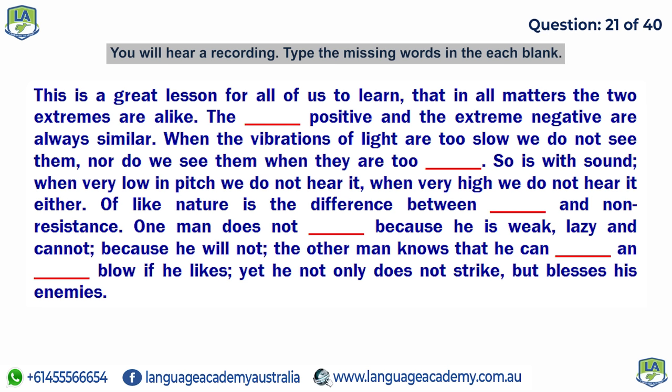This is a great lesson for all of us to learn, that in all matters the two extremes are alike. The extreme positive and the extreme negative are always similar. When the vibrations of light are too slow, we do not see them, nor do we see them when they are too rapid. So it is with sound. When very low in pitch, we do not hear it. When very high, we do not hear it either.